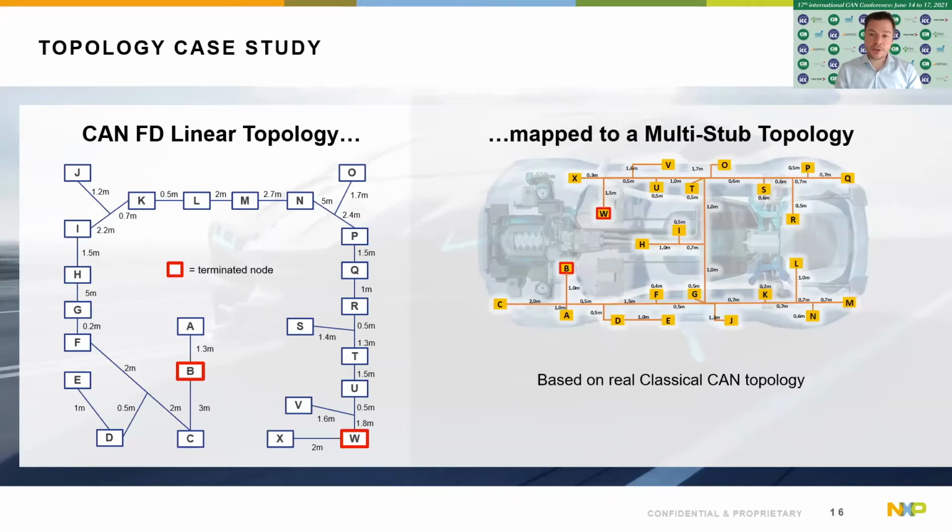Now, what we did was we took this and mapped it to a multi-stub topology, and we developed this basically out of our own imagination, but based very much on the theory that we'd seen from other classical CAN topologies. So it's based upon what we could see, and then we mapped this to a real vehicle, as you can see here. This is a very complex topology, so lots of star points, lots of branches coming off.